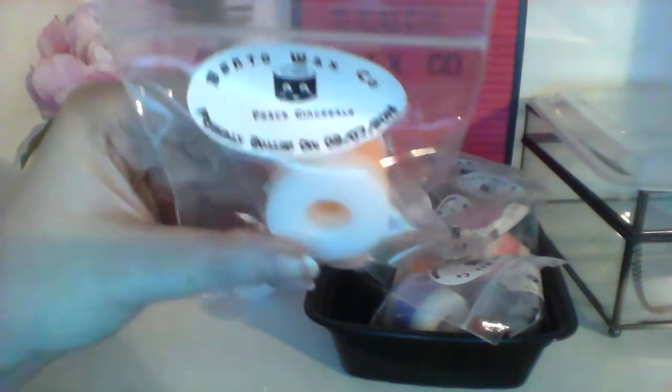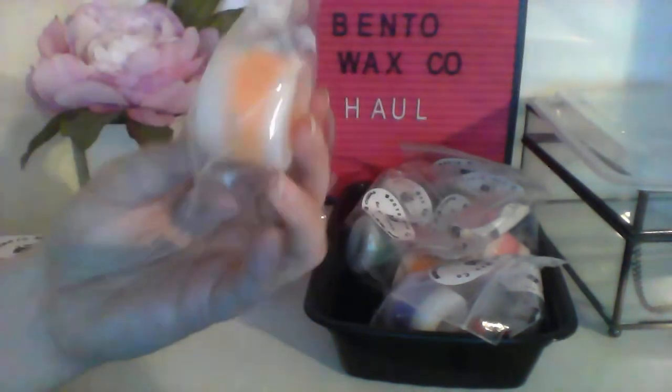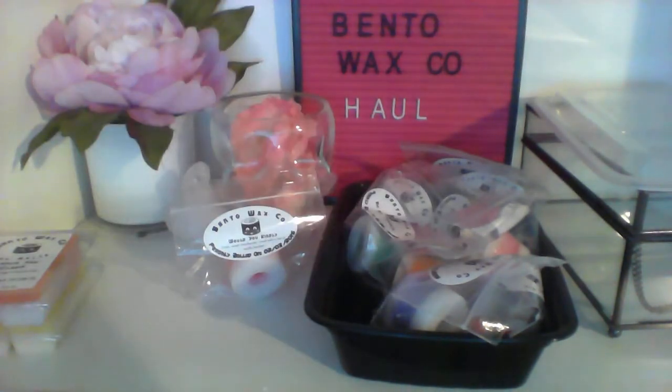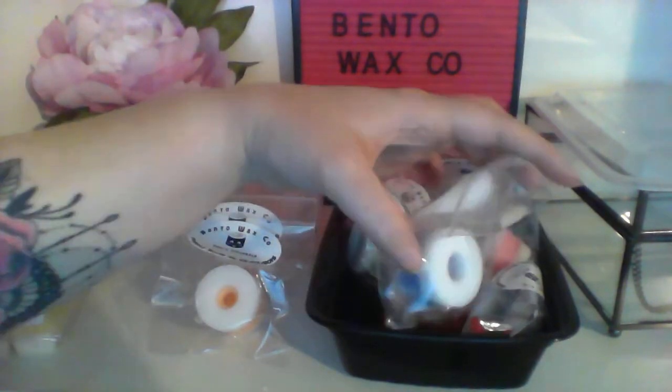Then we have peach ginger ale. There's no description, so I'm gonna go with it being peach ginger ale. And that is a peachy color and white. And this smells really good. Like, it smells like a peach gummy. But then it has fizzy, but it's not a lemon fizzy. I think I like ginger ale more than I like regular fizzy, at least for most people. This smells really good. I don't think I'd want it in a loaf, but I wouldn't mind a semi-larger amount of that one. Or just to drink it.